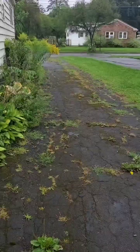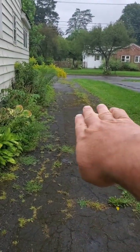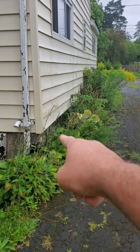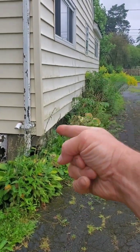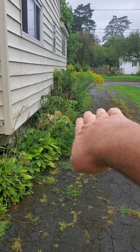All right, so now we're outside, and let me show you the root cause of all these problems. And this goes back decades. Do you see this driveway? Do you see how this all slopes down toward this wall? This is the wall right here that had those pilasters put in. And the entire grade is sloping down toward the home this way.